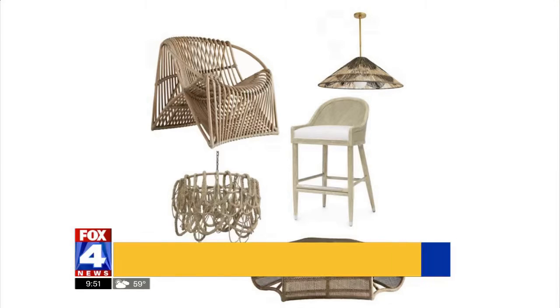Let's get back to Jill Tran, and let's start with some trends that you've been seeing. Naturals, I think natural materials are still popular. Yeah, we're still seeing a lot of natural materials. We've got rattan, shells, jute fibers. Kababe shells are popular. They're the kind of reflective shells that are so pretty.